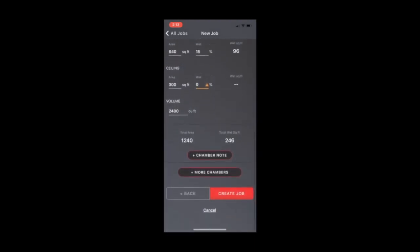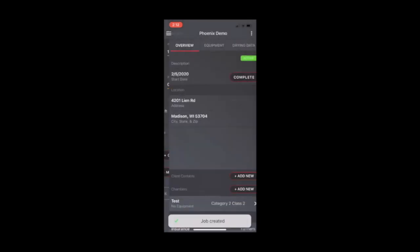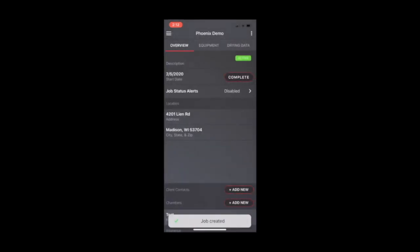So now all we have to do is put in an estimation of the percentage wet for floors, walls, and ceilings, and the program will calculate the wet square footage for us. And once we're done with that, we could enter a chamber note, we could enter another chamber, or we could create the job. And since for our purposes, we only need one chamber, I'm just going to click on Create Job, and now we've created a job.